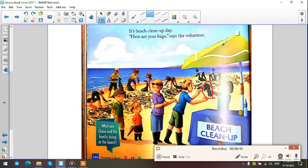Okay, Junior 1, let's read. It's beach cleanup day. We said before that clean up means to make the place clean and tidy. Here are your bags, says the volunteer. The volunteer is the person who works to have money? No. The volunteer doesn't make money. The volunteer helps the others. Okay? Helps other people.